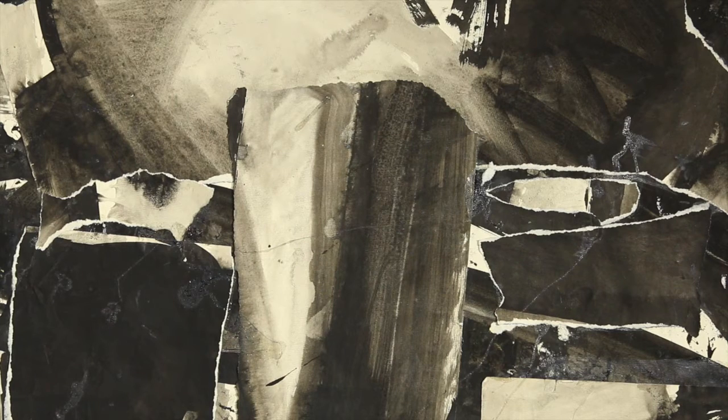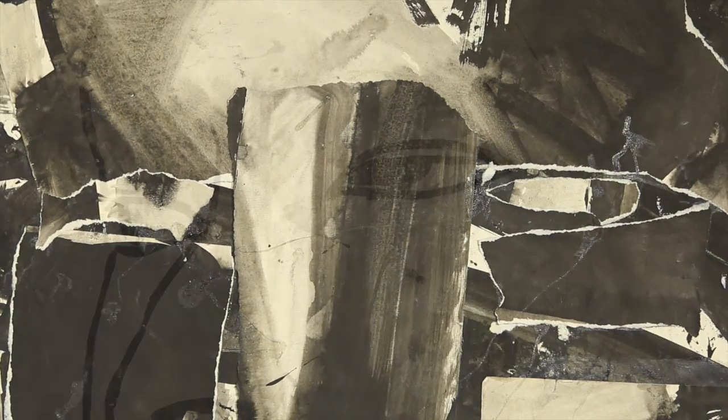Always has a powerful emotional quality as well in her work. She's drawing on a good deal of expressionist, even German expressionist art. Now we'll take a look at the earlier collage.